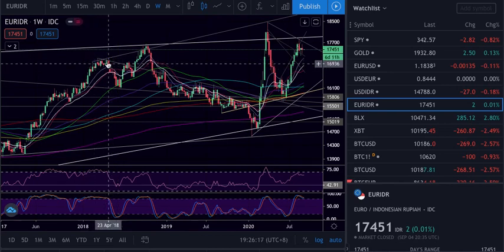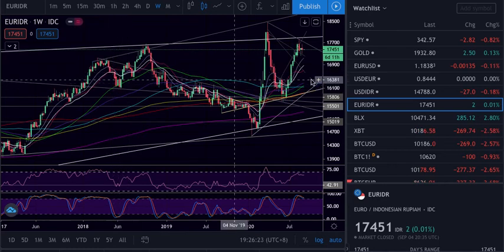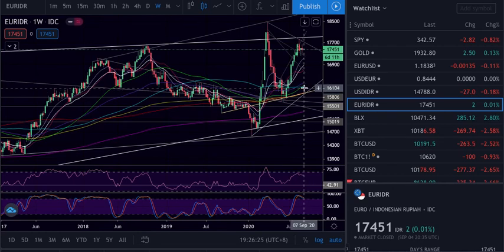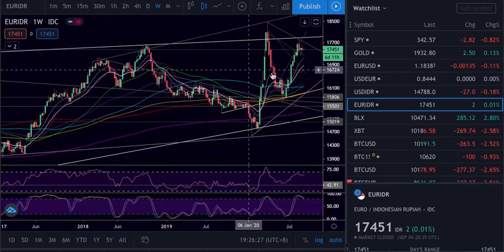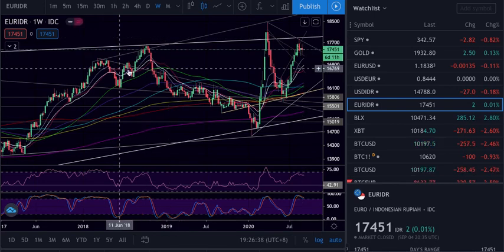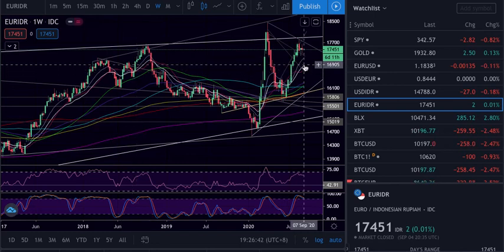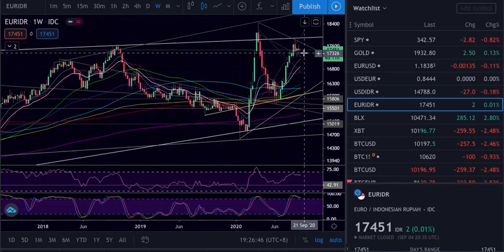Something like this, doesn't manage to pass, come down, doesn't hold the 21 on the weekly, come to the 12, to the green, which is here, but we'll need to hold first here for a while. If it doesn't hold, we come down and we have all this support, but hopefully it holds here and we do something like this as soon as it goes up to 21, and as long as we are above the 21 we can still push higher on the bull run.